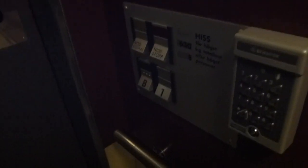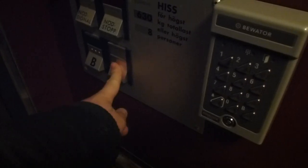Huh. One with swing doors and one with slide doors. Take this one with swing doors first. That one works, but this one doesn't really work.